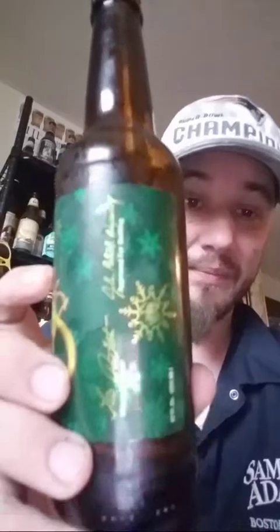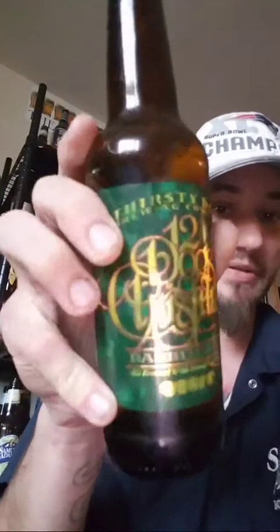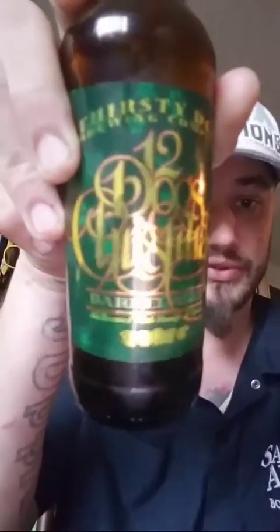If you look over here, you get the approved for bottling and the brewmaster signature. And you keep turning it around, you see all the information on the side of the bottle. You get the Thirsty Dog Brewing Company's 12 Dogs of Christmas all spelled out in that little festive holiday writing. Barrel aged, brewed with honey and spices. And you get their little barrel aged signature symbol down at the bottom.